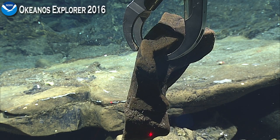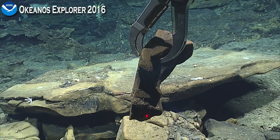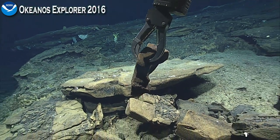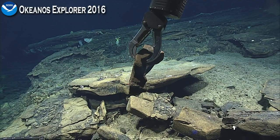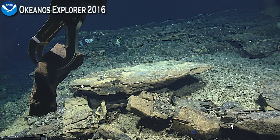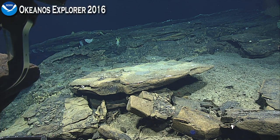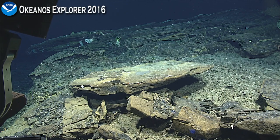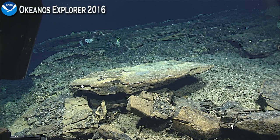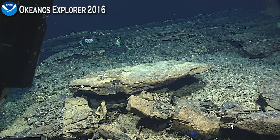Okay. That was a very accommodating rock. It pulled out very loose. Full wide. Thank you, video. So we will watch as the rock goes carefully into its chamber. Nicely done, pilot. We actually got it.